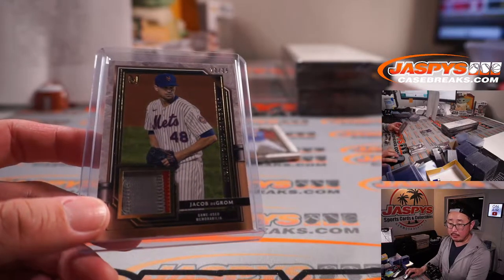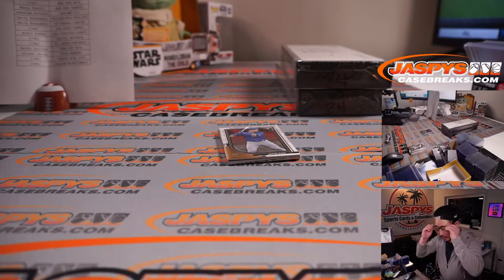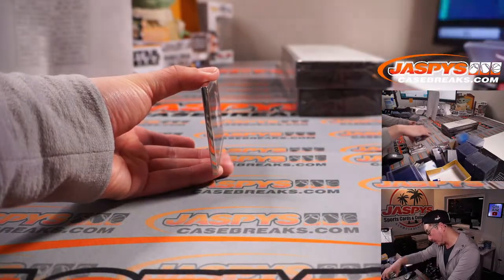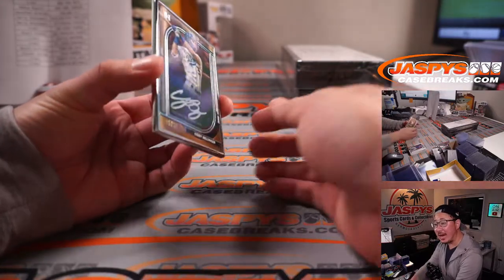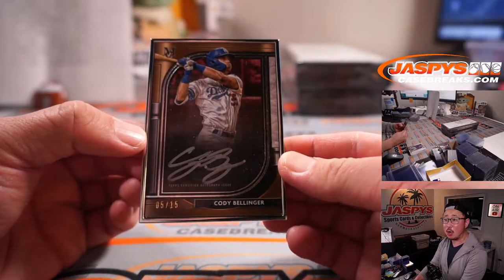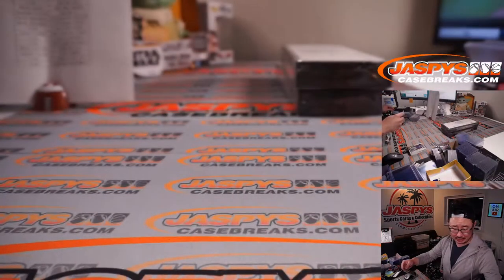Mets, again, are a number block team, so that's Mets 2. New York Mets 2 goes to Mark. The frame is a silver ink autograph, and it's Dodger Joe Mojo, 5 out of 15, Cody Bellinger. Nice. James with the Dodgers.